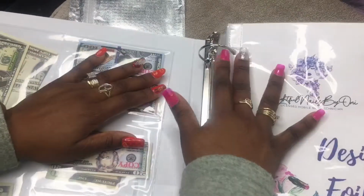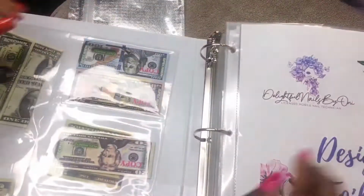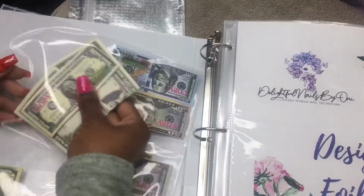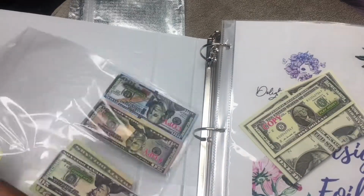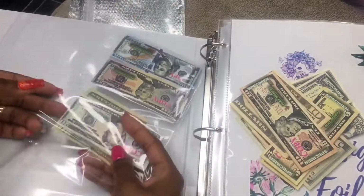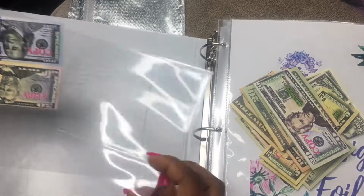So y'all can see my nail book is filled to the brim. I think I'm taking these out of here, y'all. I'm just taking these out. We're not going to put them in. I know I decided to do it, but I'm not going to do it. That's got to come out. Come out, come out, wherever you are.